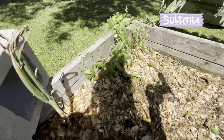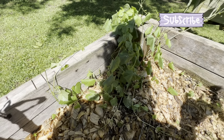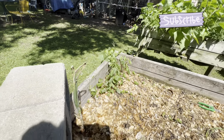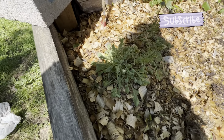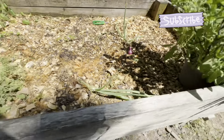And then I got a volunteer cucamelon, and I'm gonna trellis it up. I didn't plant any, and my husband was like, girl, why didn't you plant any? And so he got one. And then this here is pincushion, and I've harvested a lot of the blooms from it already, so that's why it's kind of chopped up right now.